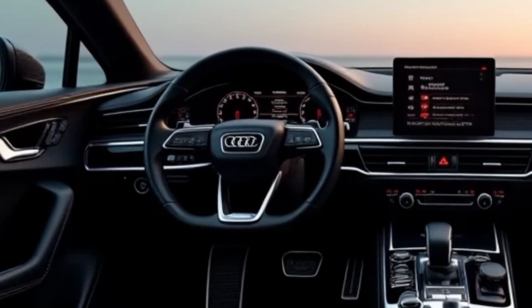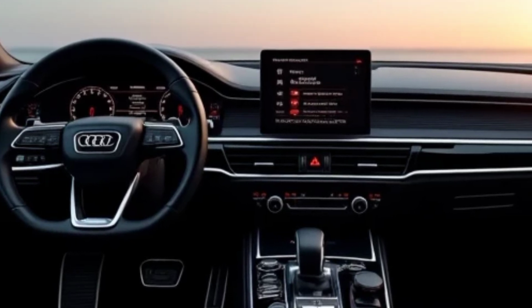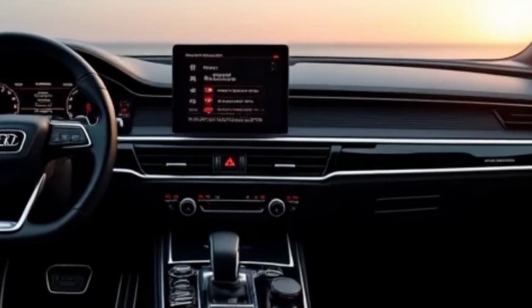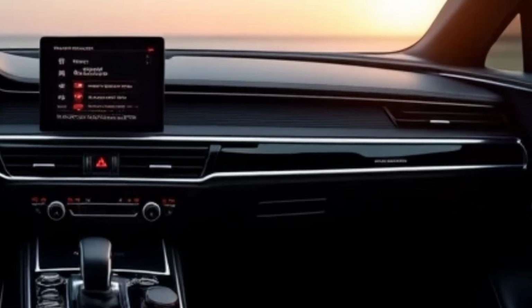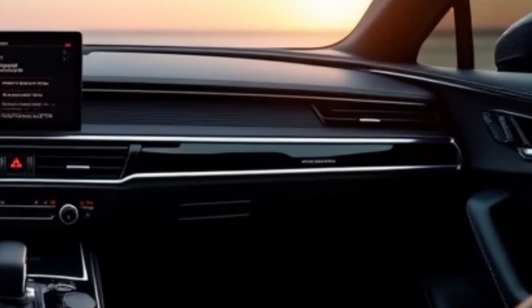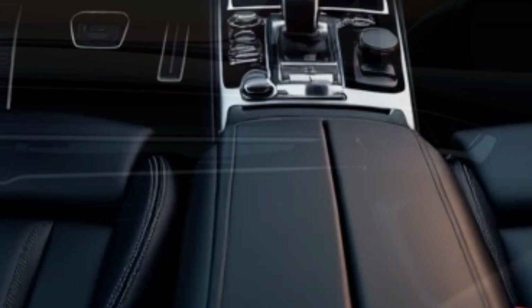Dashboard. The dashboard design is clean, driver-focused, and loaded with premium materials like carbon fiber, Alcantara, and brushed aluminum. The layout flows seamlessly from door to center console, emphasizing horizontal lines that make the cabin feel wide and open. Ambient lighting adds sophistication and mood to the cabin, customizable in multiple colors.